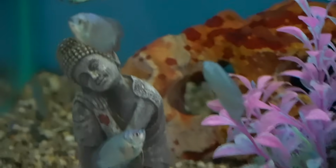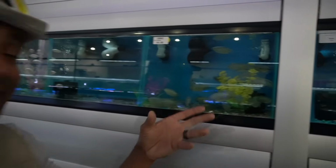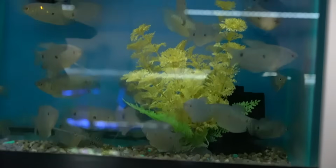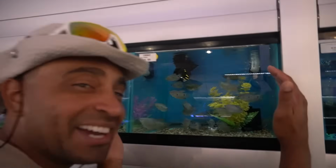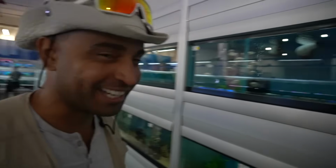That's what I had when I was growing up. I had a gourami tank and I loved it. There's some bigger ones up here too. Gouramis, guys. Right now, I have that beautiful giant gourami that's about as big as this entire tank. He's huge, that we got from our boy Jacques. I love you, Jacques, if you're watching.